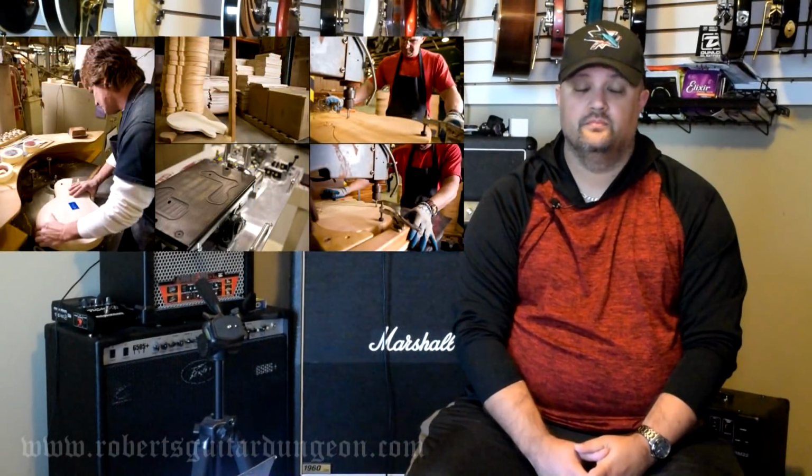The Gibson Custom Shop still uses all of the original machines and equipment that they were using back in the 1950s and 1960s. That's correct. All of the machines and equipment that built the legendary '58 Explorer, the '59 Les Paul, and many, many others. So the answer to the question, do they still make them like they used to? The answer is yes, the custom shop does.